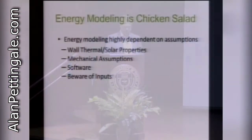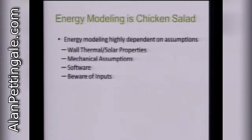And we're going to talk about that in energy modeling here just for a second. It's highly dependent on your assumptions: your walls, thermal and solar properties, your mechanical assumptions, software, and inputs.